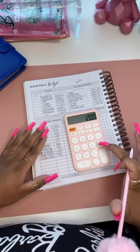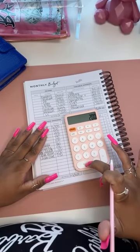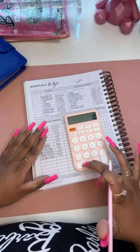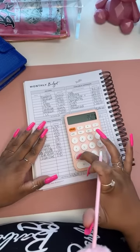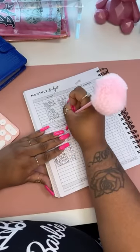So $12,000 plus $4,000 plus $2,500 plus $2,000 plus $7,000 plus $10,000 plus $2,000 plus $1,000 is $40,500 for the month for income.